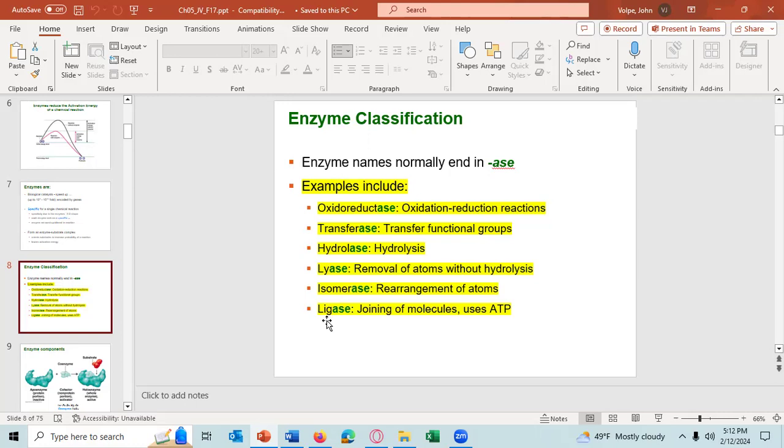Like renin is an enzyme in our stomach that curdles milk, and it's really important for babies to curdle the milk, and then the milk will stay in the stomach longer, so that the stomach has more time to digest the milk protein in particular. So renin is an enzyme. It doesn't end in ASE, but renin was named a long time before the ACE or ASE naming convention was proposed.